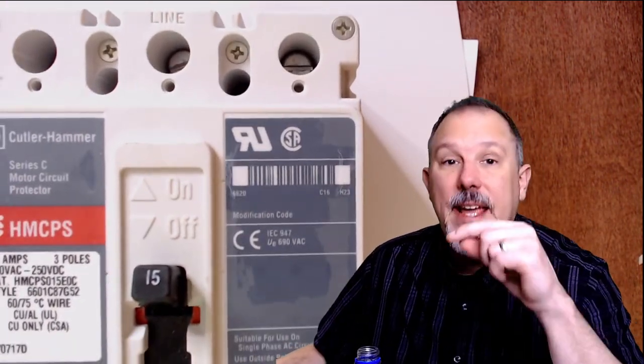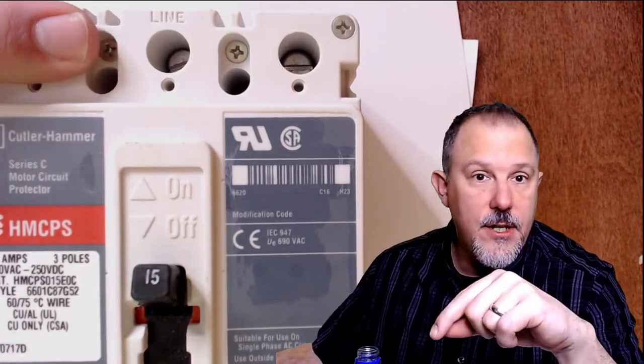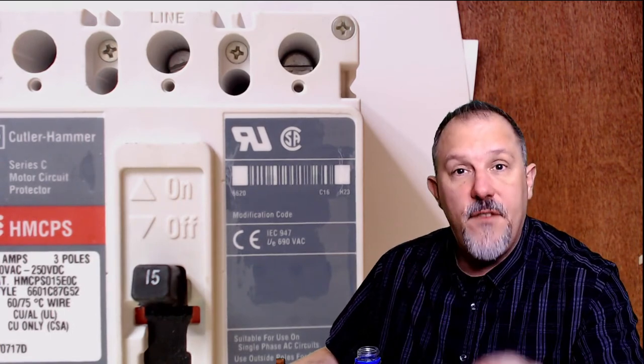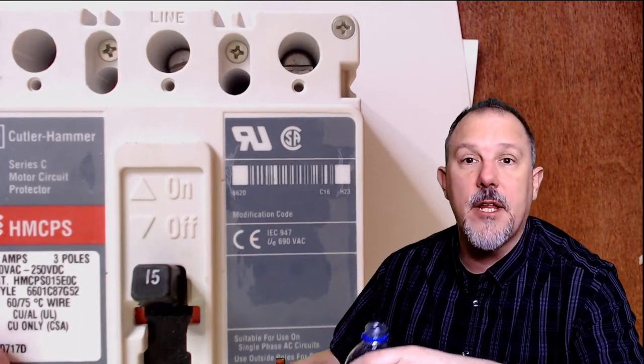That means you can't backfeed this circuit breaker. Because it's marked line and load, line is always up here, load is always down there. If you are trying to use this in a photovoltaic application and you're backfeeding through this, that would be a misapplication of this device.